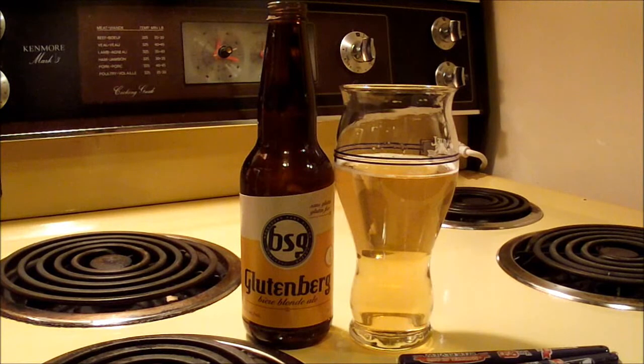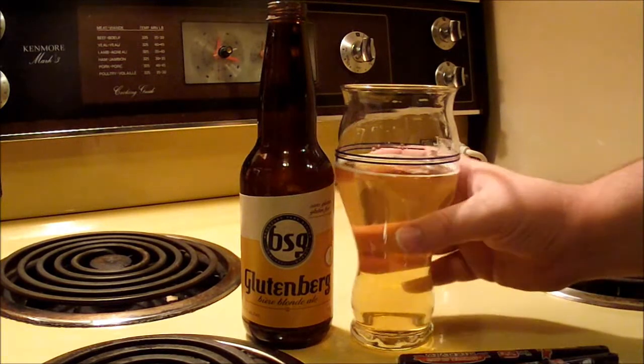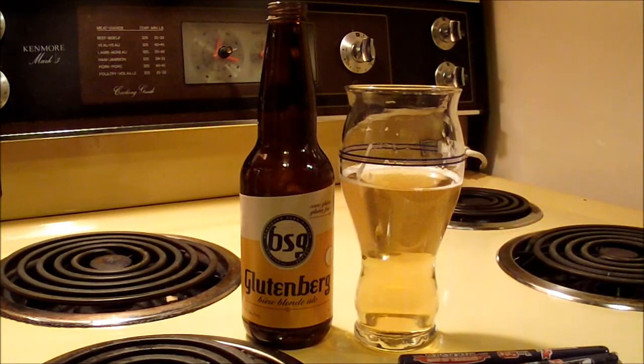Thanks, Lee, for sending this to me. I think I'm going to give this one a 3.5 out of 5. It might be stretching it a little, but I'm just a little impressed that there's a gluten-free product out there that's not half bad. Now I'm looking forward to trying their American Pale Ale, because American Pale Ale is usually a hoppier pale ale, and hops are themselves gluten-free, I believe. And there's finally a gluten-free product I'm not going to dump down the sink. Not bad. So yeah, 3.5 out of 5.